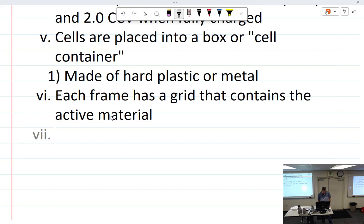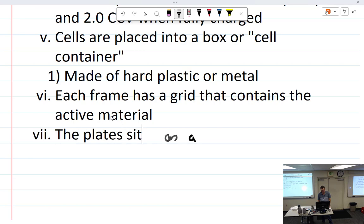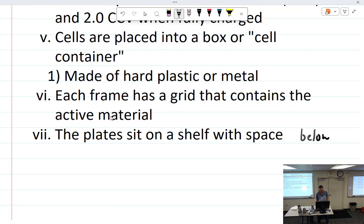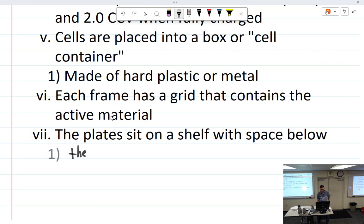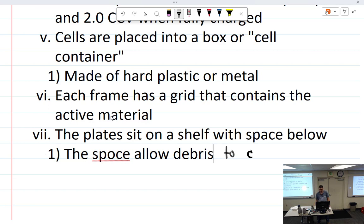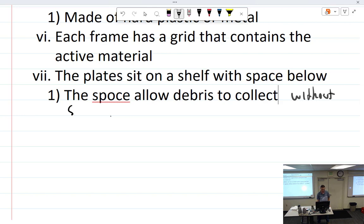All right. So the plates sit on a shelf. The plates sit on, well, it's little shelves is what I have in here, but on a shelf with space below. That might be a Q&A question. Each set of plates has its own shelf. Okay, so the space allows debris to collect without shorting out the plates.